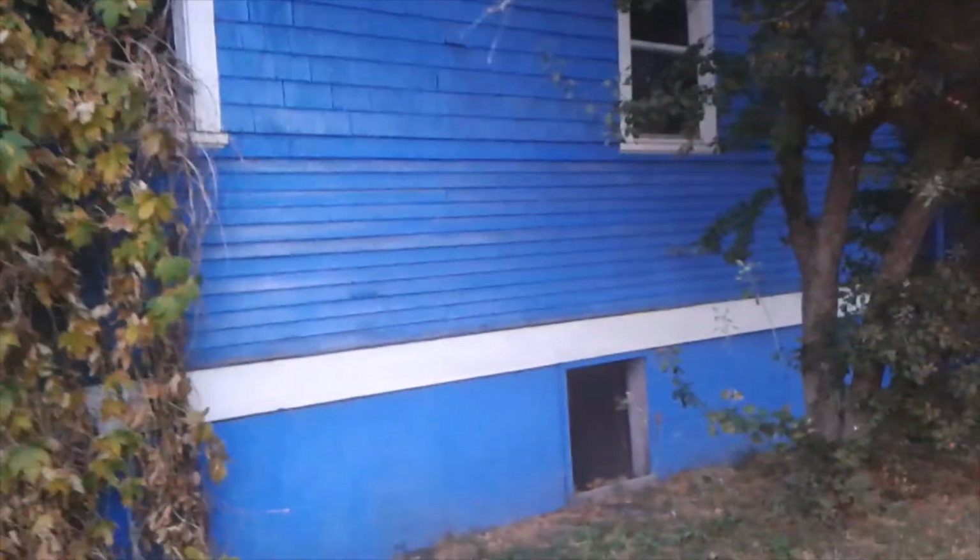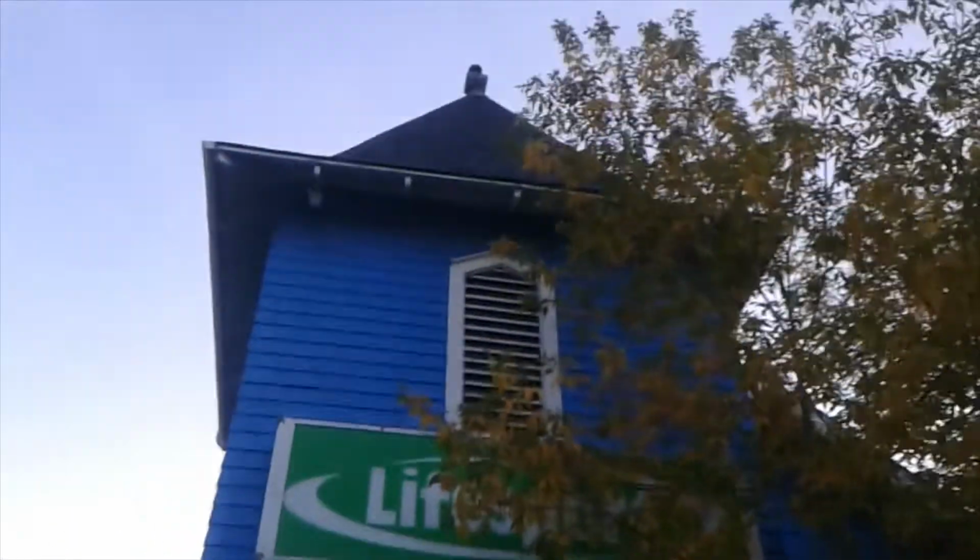Be right back. There's another nice shot of the front and the steeple there with that weird little doodad up there. Come around here to this other side. So this is the north side of the building. Excuse me. Low buggers there too.